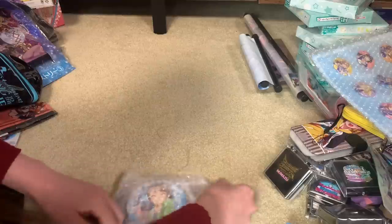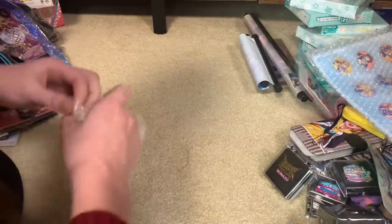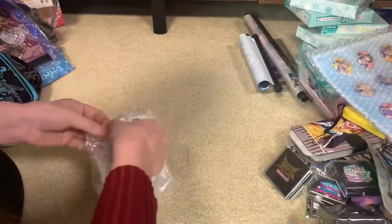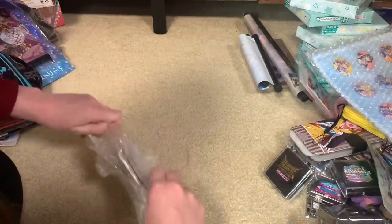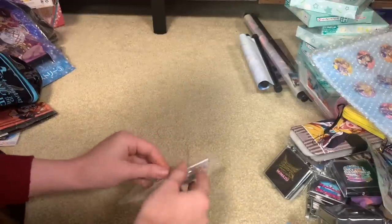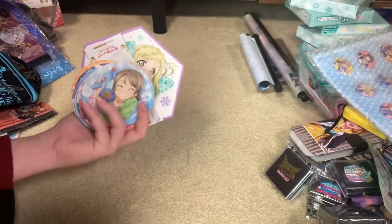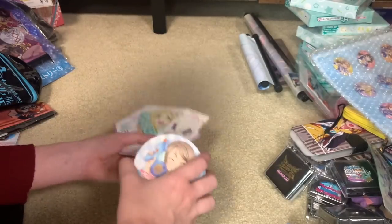And then in here, we have... This is a bunch of coasters. I'll kind of show this. I'm not going to go into detail. But the coasters are usually from the collab cafes they do and stuff. So they are pretty hard to find, because you have to go sit down and order and get your food and everything to get the coasters. So this person went a lot, which, same, I would have too.